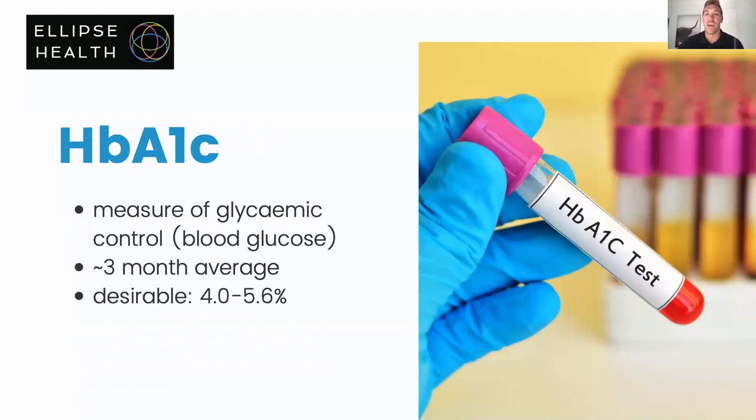HbA1c. Hemoglobin A1c or HbA1c is the ultimate biomarker for assessing long-term glycemic control. HbA1c is measuring how much glucose has stuck to your red blood cells, as your red blood cells have an average lifespan of 3 months. We call HbA1c a 3-month average of your blood glucose levels.